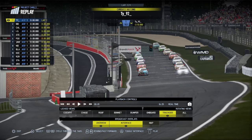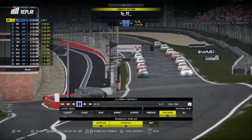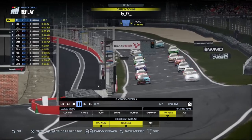We're ready for the last Clio race of the season. So it's going to be round 7 race 2, last Clio race of the season. We're getting ready for a start. TY on pole from Bidzster. Callum in third. We're ready for a start and off we go.